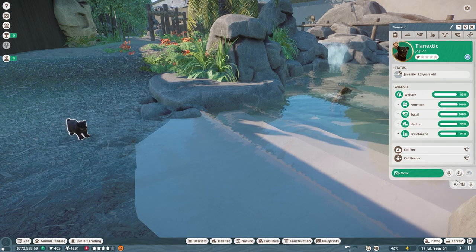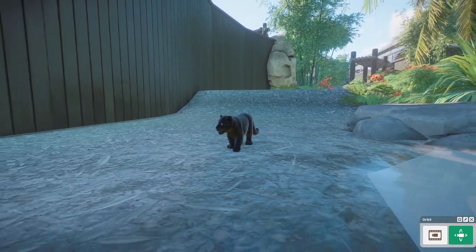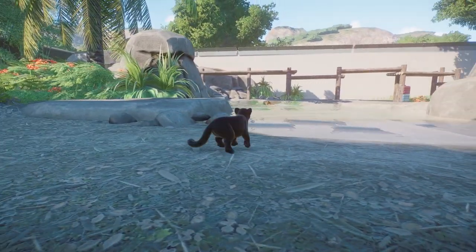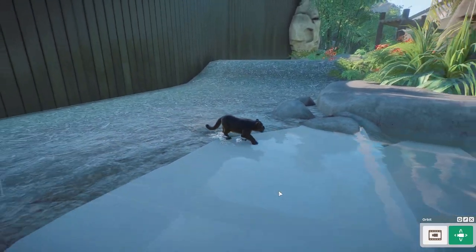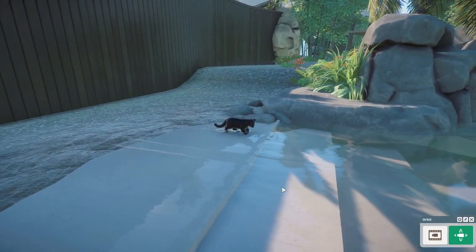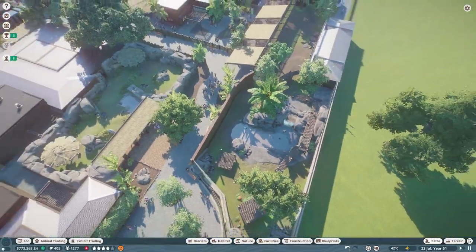Like I said, we haven't played this in a while, so I completely forgot that we had this little guy last time. How cute. It's a little Bagheera. Are you gonna grow up? Because I was hoping to see you in your adult form, but I guess not. I guess we'll give him a little bit more time. He's gonna go for a swim.